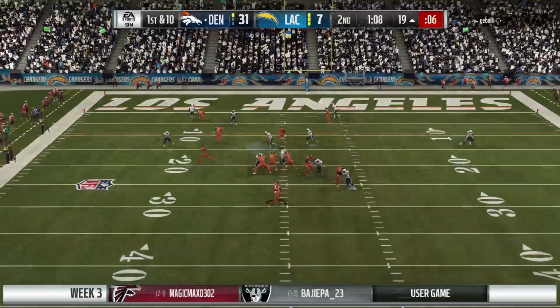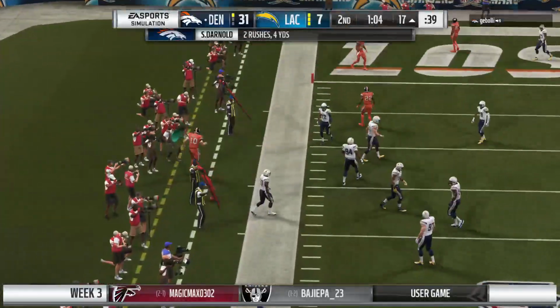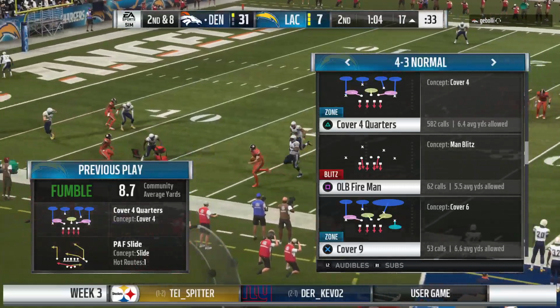After the interception, here's Darnold. Forced out to his left. And the ball is knocked out. And this is going to get out of bounds, so they will gain a bit of yardage on the play, actually, and they'll hold on to the football as well.